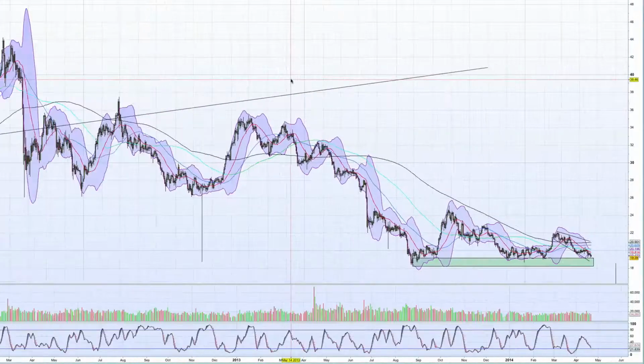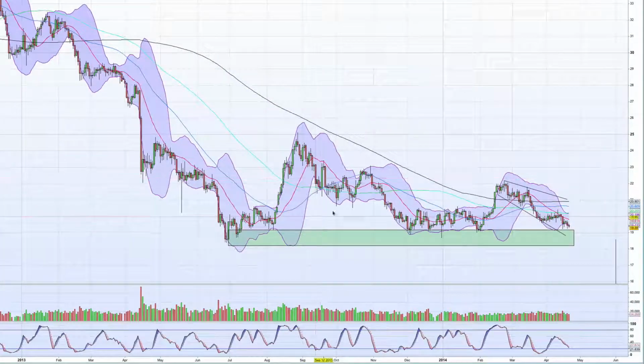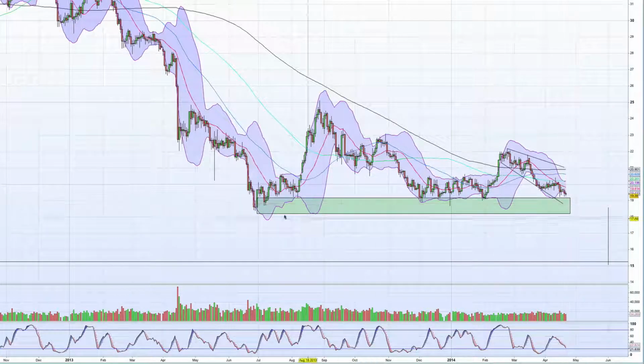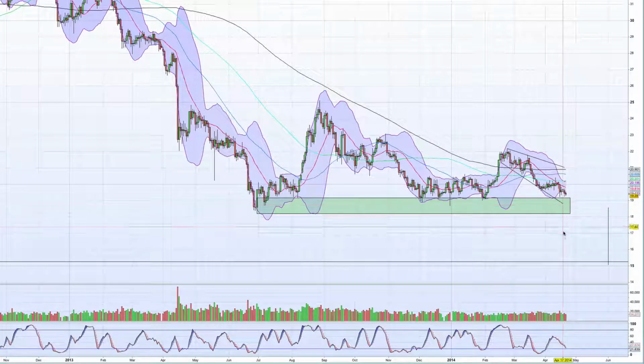On the silver chart though, silver is hitting the zone here. I've colored this green zone here. This green zone is really the zone where the buyers are coming. So you see, anytime we hit this zone, the buyers are coming. If you still haven't gotten involved in silver, now would be a good time, especially if we come into this zone here. I think that's a great zone to buy in.